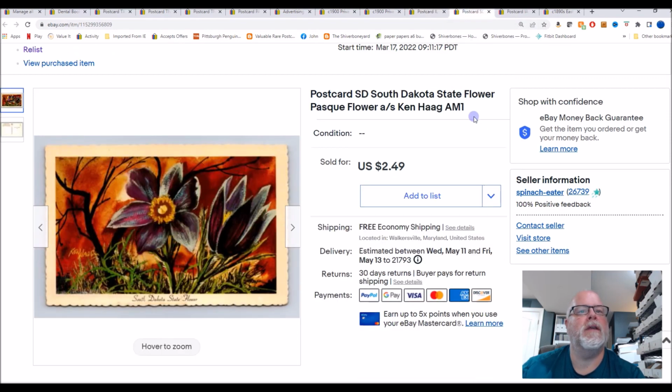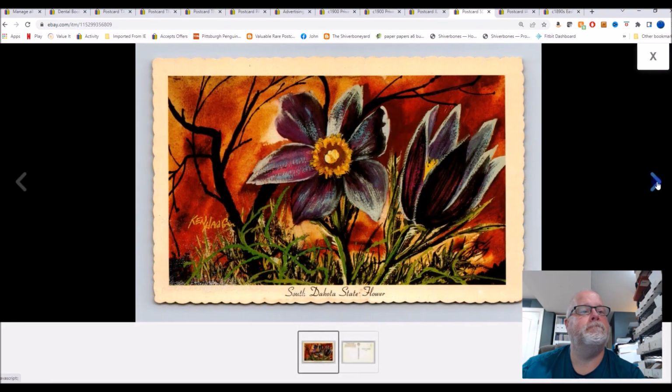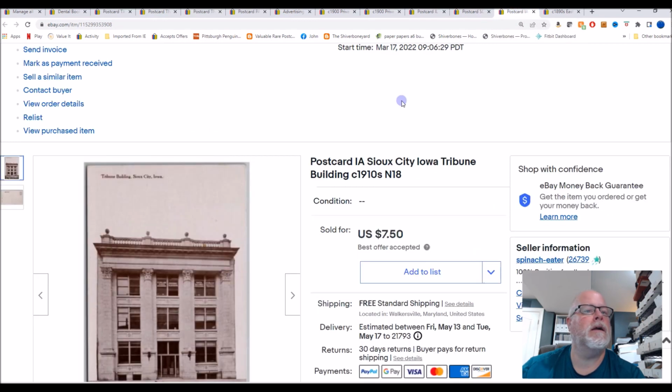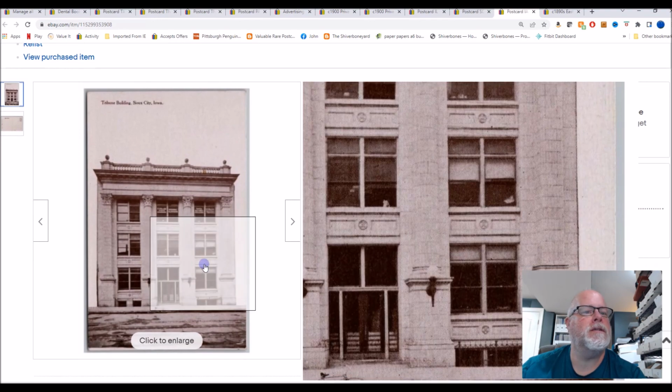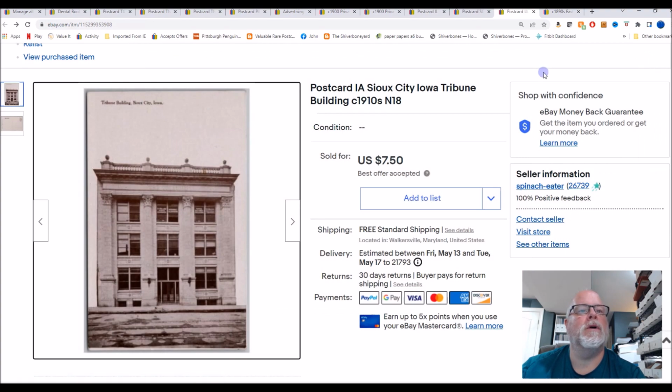South Dakota State Flower. Also by Ken Haag, or Hogg, however you pronounce his name. Sorry, Mr. Ken. This is Sioux City, Iowa, Tribune Building, circa 1910s. And that sold on a $7.50 best offer.